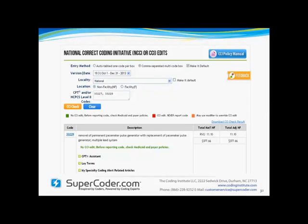And this is what the page looks like. I'm going to actually demonstrate it for you, so I'm not going to spend a lot of time on this slide, and I'll spend more time when I demonstrate it live for you.